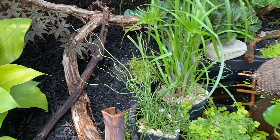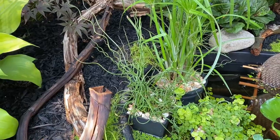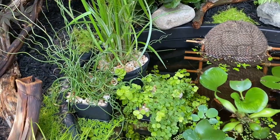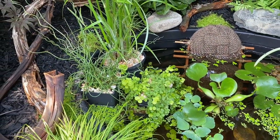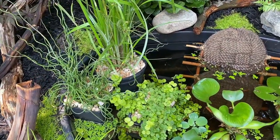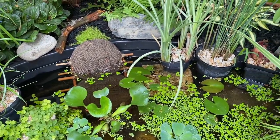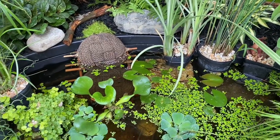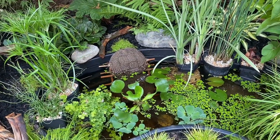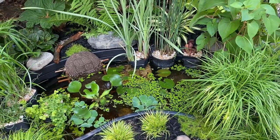There's some Corkscrew Rush, which just gives a really neat texture. And you can see they're fairly well raised out of the water. We have some Creeping Jenny, which it does appear is a favorite for all the little critters to hide under. And she seems quite content in there in that water. Some water lily in there. We've chosen to keep all the plants potted and not to pot them in the actual baskets to keep them under control, because this is a small pond.